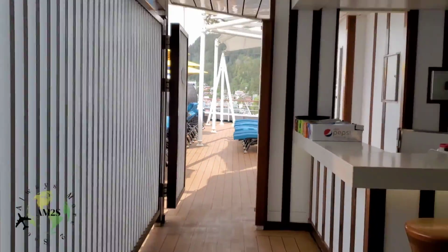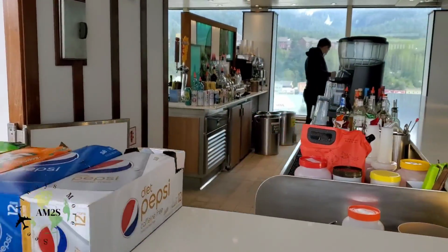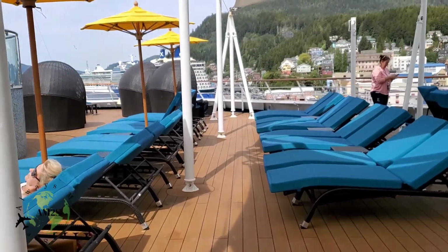So this is back here by the Serenity area, which is adults only. So you have to be 21 and over to be in this particular area. So I just hung out here for a minute.